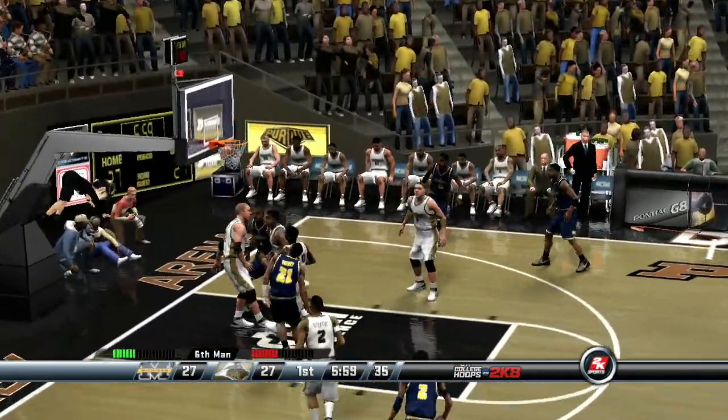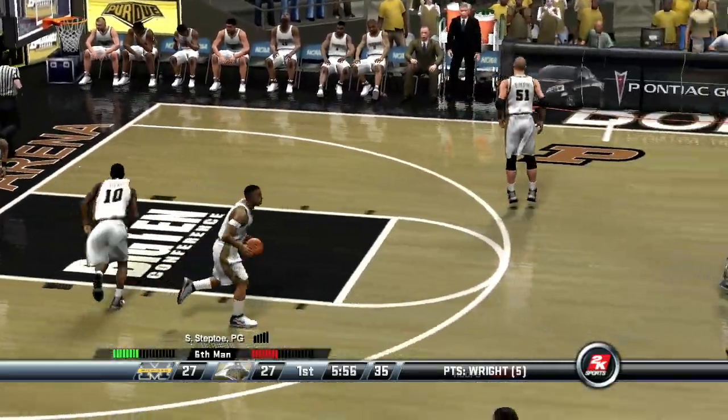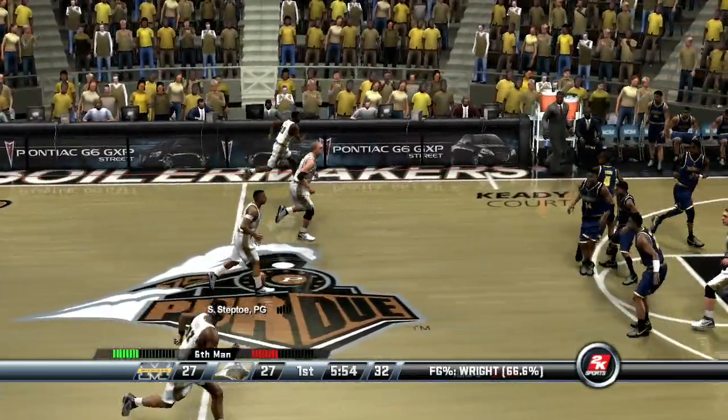Catches it in the paint. It was nailed by Wright. And it's all tied up. Right around 6 minutes left in the half.